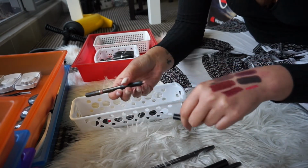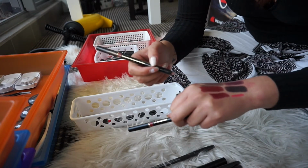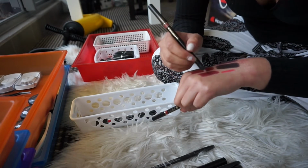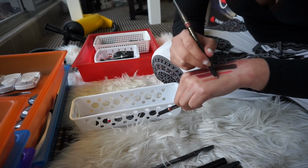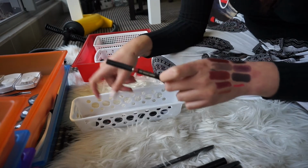The next one I have is a Lancome one. I've got another Lancome one as well. This one is called Beige 201. I don't know, it's beige something. But that's a really nice nude. I don't think I have another nude like that, so I'll keep that.